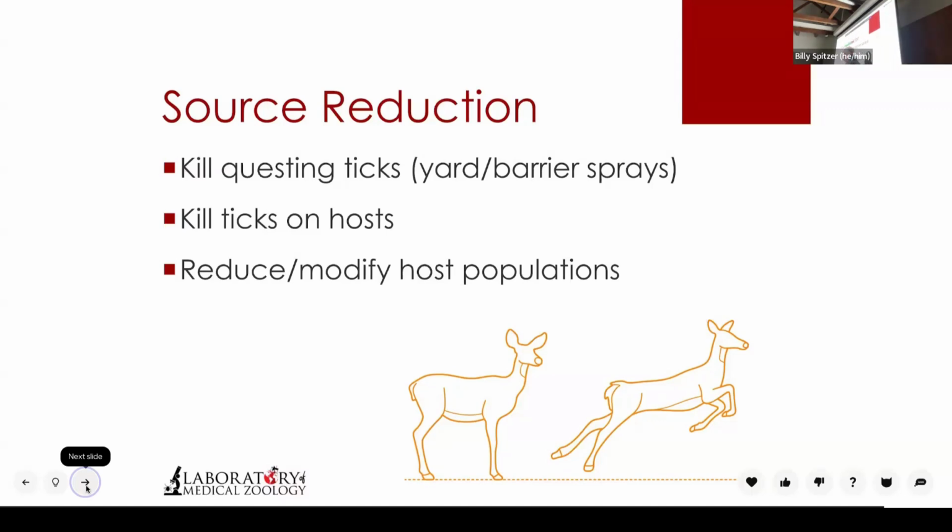We're looking at, as I mentioned before, finding ways to kill ticks on hosts. So the things we can do on white-tailed deer. Other groups are looking at things that can be done to kill ticks on mice, including transgenic mice that they would release en masse. And yeah, I just don't know how that's going to work.